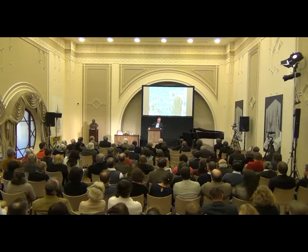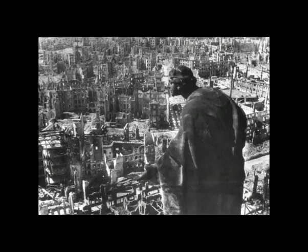In the night from February the 13th to the 14th in 1945, Dresden was almost totally destroyed by 2 airstrikes by the Royal and the US Air Forces. A total of nearly 15 square kilometers of the city was reduced to rubble and ashes. The Frauenkirche also fell victim to the firestorm.